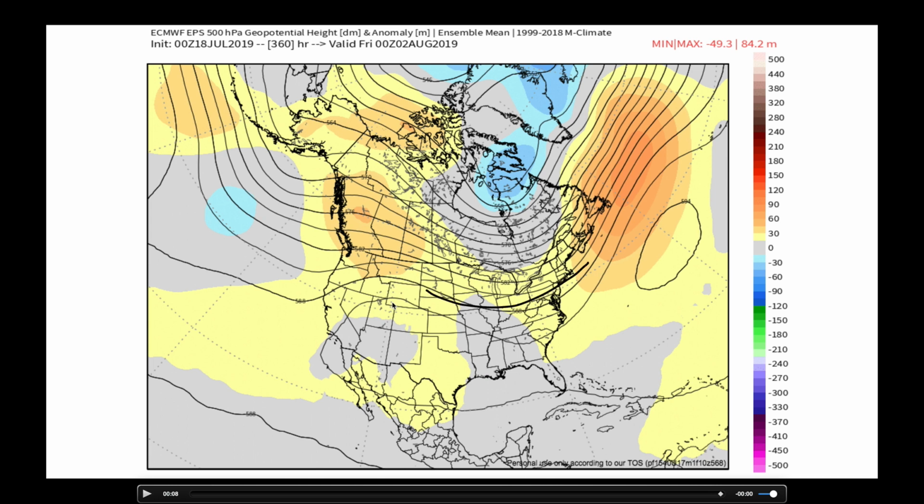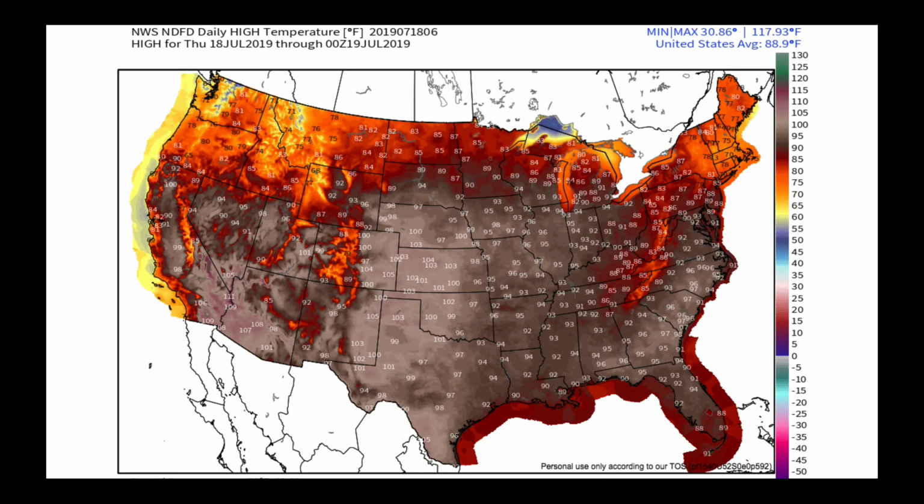We've been talking about this broader trough that's setting up here that's going to help cool down the eastern half of the country. Well, we've seen it moderate a bit with time, taking temperatures much closer to normal while the heat is building in the western part of the United States under this ridge. So let's take a quick look at those temperatures.